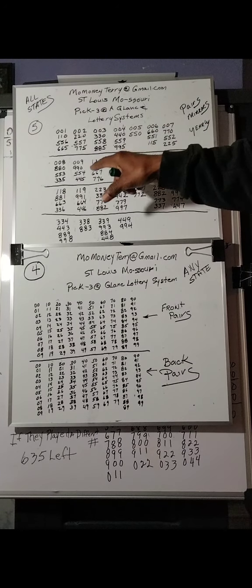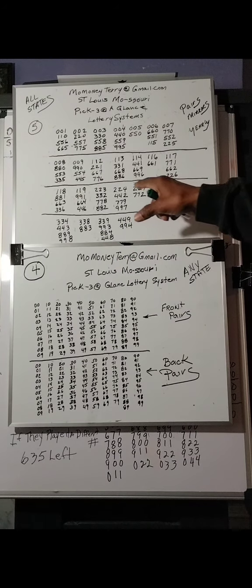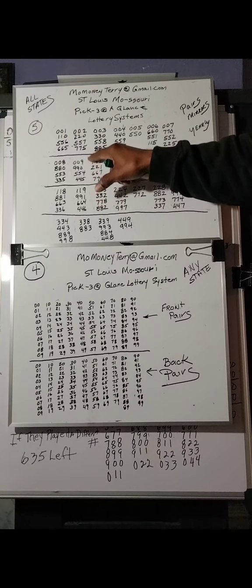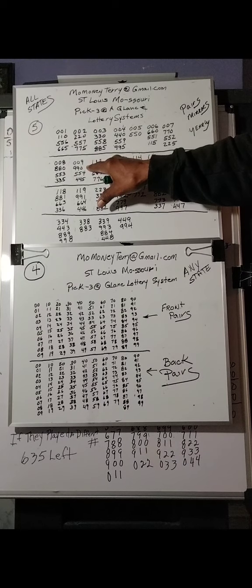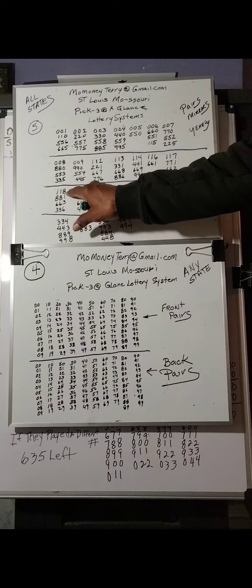Let's see, 009, where's my 900 at? My eyes are messing up a little bit here. Here it is right here. I realized by checking that the 900 and the 990 didn't fall in 2021. It was easy for me to glance and look at it. It's easy for you to glance and look at any of these doubles.